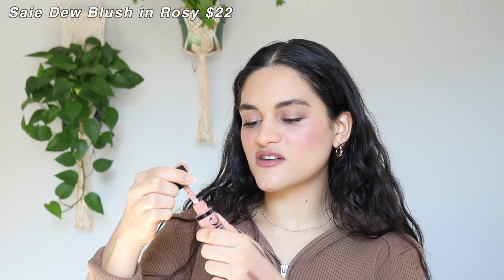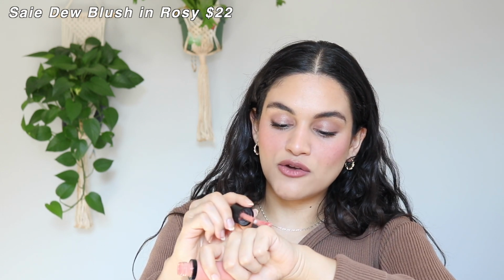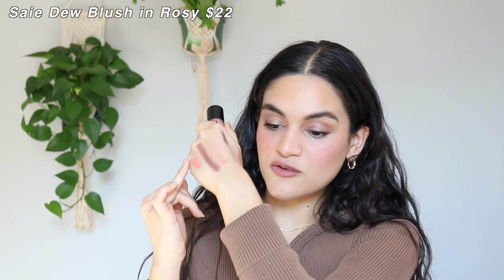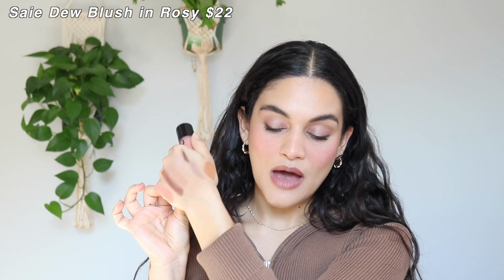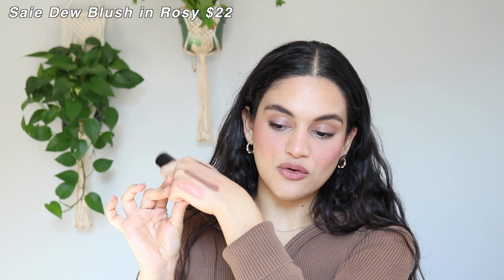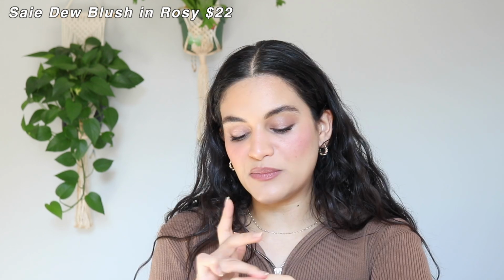For some reason, I was expecting this product to have a pump, but it has like a huge doe foot. Kind of reminds me of the Rare Beauty blush. So that is what Rosy looks like without being blended out. I do think that this blush shears out quite a bit when blended out on the cheeks, but I'm really happy with the fact that it doesn't end up looking super duper pale on me. I was kind of worried that this shade would look like a pale pink, but it definitely has really nice color to it.